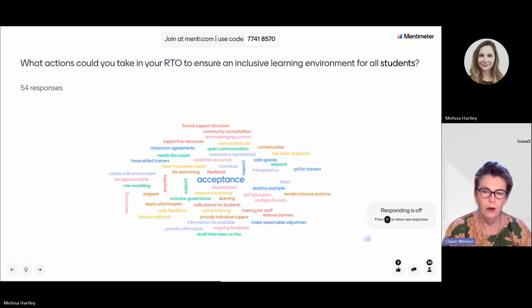A number of them: lead by example, model inclusive practice, applied UDL principles, role modelling. Those things are all incredibly important. If we don't see what we're supposed to be doing, it's very hard to feel safe. Again, there's a number of things in there about listening and seeking feedback. So we've got active listening, seeking feedback, being approachable, make sure needs are discussed, open communication, all of those things, that concept of communicating, taking and using that information is incredibly important.